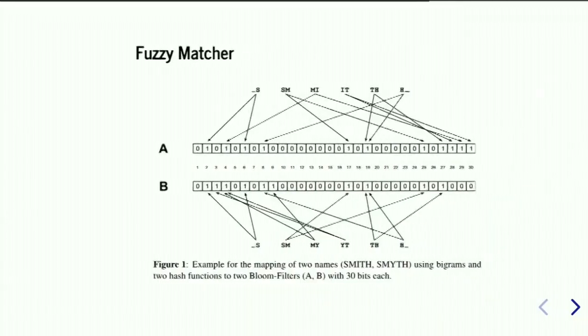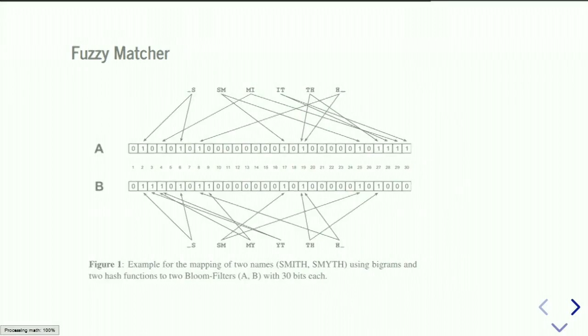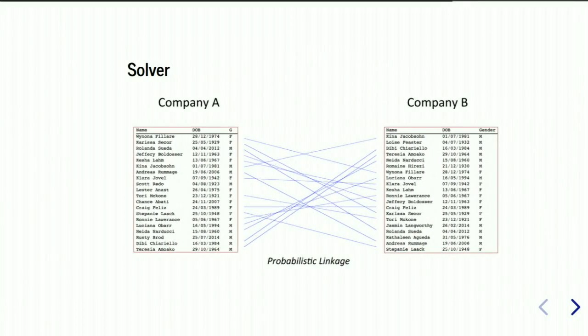Now, doing the actual comparison is really easy. The Bloom filter really gives us this. If we can count the number of bits which are in common, then we can compare them, and we can come up with some number between 0 and 1. Now, I won't go into the math of how that works, but all it requires is an ability to do a pop count and an AND operator between the CLKs. So we can do that really fast.